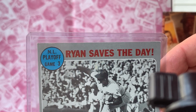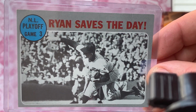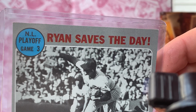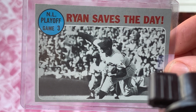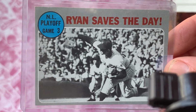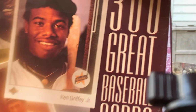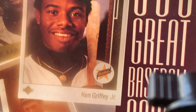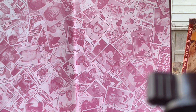All right, so now we go to a 1970 iconic card out of Mike Payne's book, the 300 Great Baseball Cards of the 20th Century, and that's Nolan Ryan saving the day with the Miracle Mets out of Game 3, and that card on eBay. And this is the book that I was referring to, and that's by Mike Payne, and I really respect his stuff.